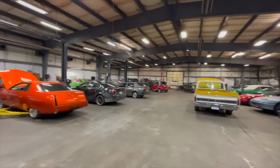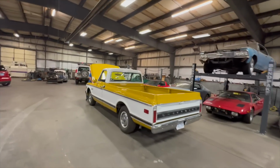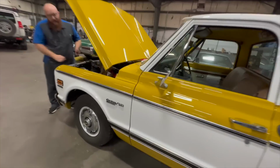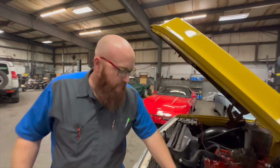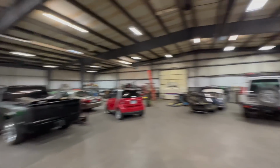Wizard! Wizard! Oh, look what you're working on. Wow. C10, what year? 71. 71, this thing is mint. My 72's over there. I'm gonna have to drive it home today.